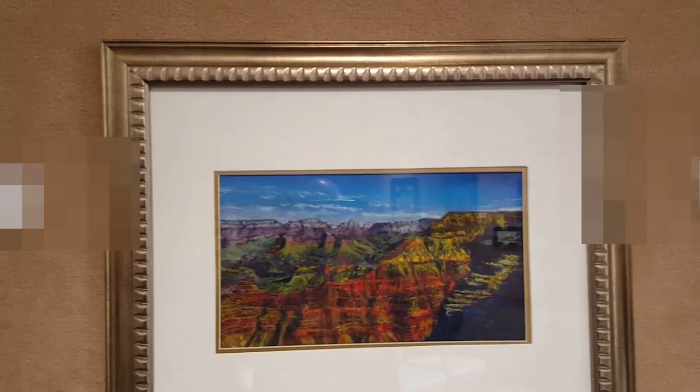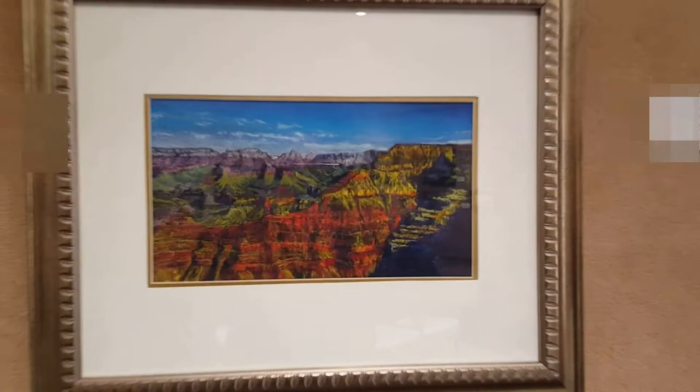Okay, now we have a larger one here. Kaleidoscope Grand Canyon. I'm going to show you the whole thing in the frame, but let me bring it closer to where the painting is. Look how beautiful that is. And here is the signage.